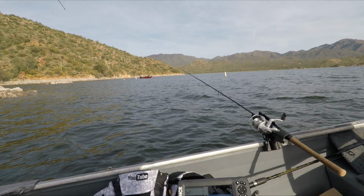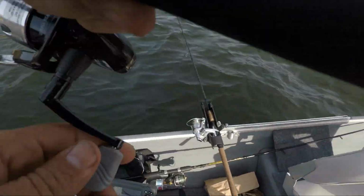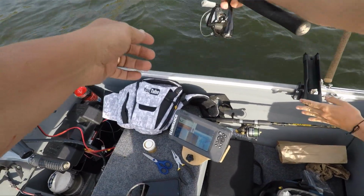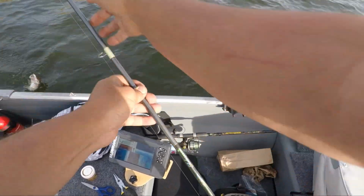And finally, a little after 4 o'clock, Drew connected, and finally I connected too, and I got a couple fish myself. All right, I got one too, guys. It's about time. Okay, so what we're using again is 8-pound fluorocarbon, pulling it up on a Gulp Alive. The wind's picking up.